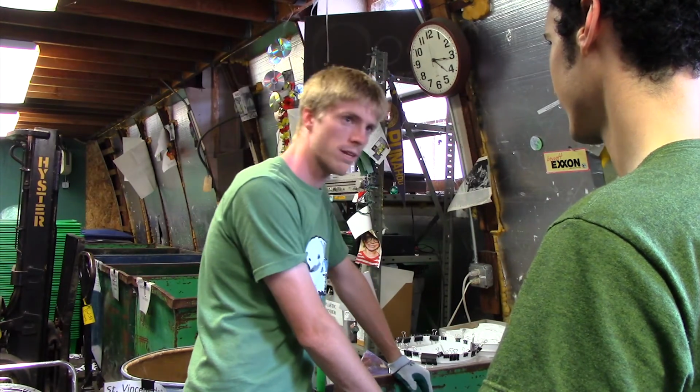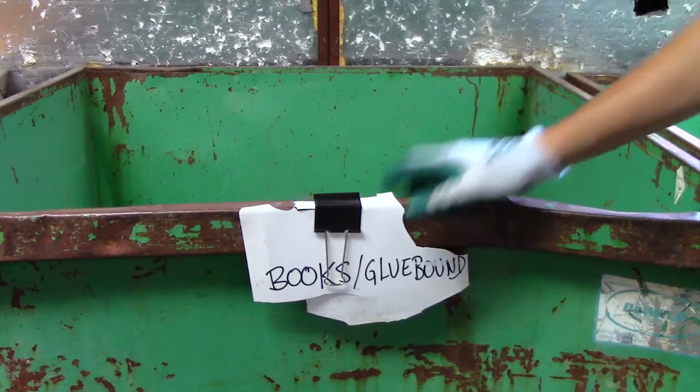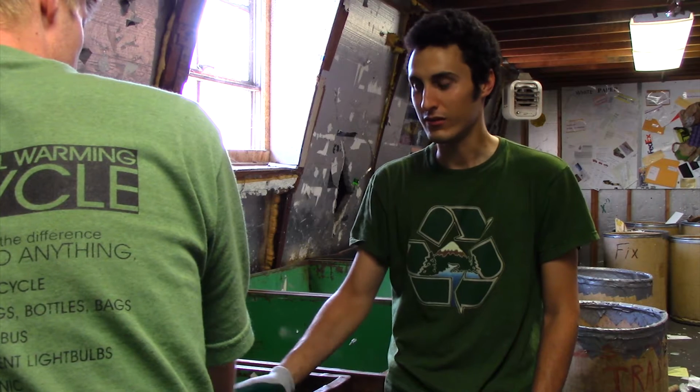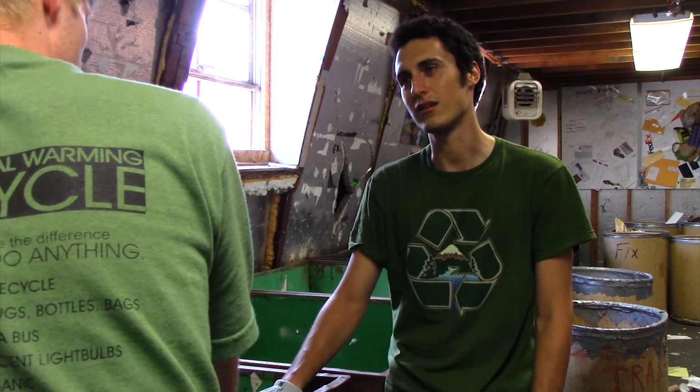Whoa, are we allowed to take some of these books home? Yeah, totally, but only after your shift or during your breaks. These books aren't gonna walk away. Also, you can only take books out of the glue-bound bin. All library books must remain at the queue.